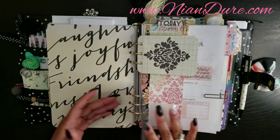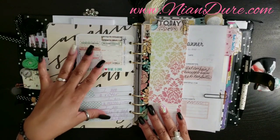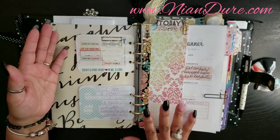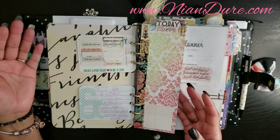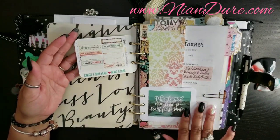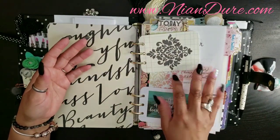And here are just some inserts that I actually had in my planner from January 2019, and I never took them out. So when I decided to use the same planner for January 2020, some of the same things go with the spread, with the layout, the colors kind of coordinate. So I just kept them there.